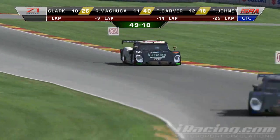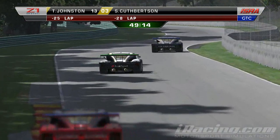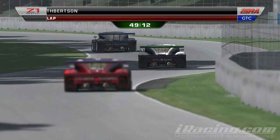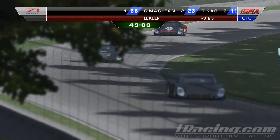We're going to come into the kink here, see how fast we go through here. We've seen guys run really wide coming off here before when battling, but Muniz is very expertly using just the right amount of curb going through there and the maximum amount of speed.